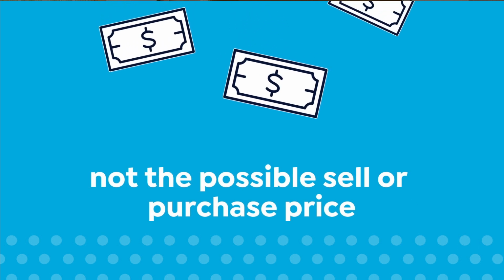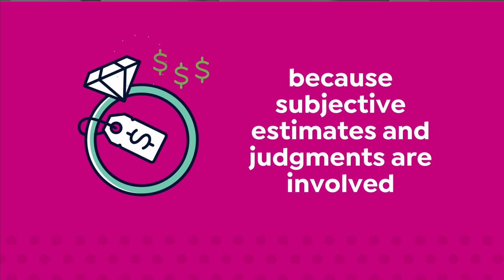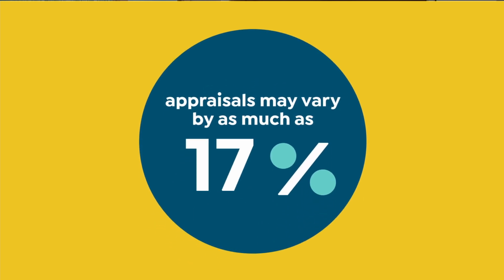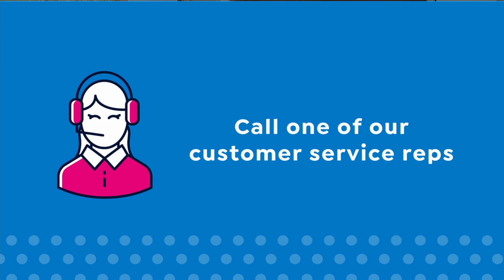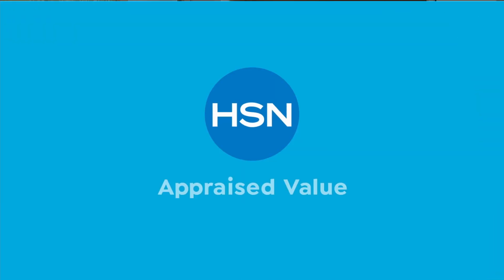Possible sell or purchase price. Because subjective estimates and judgments are involved, appraisals may vary by as much as 25%. Call your customer service rep for more information.